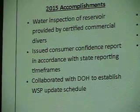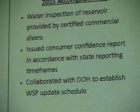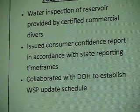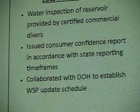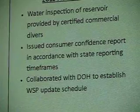We issued our annual consumer confidence report, letting people know that our water is safe to drink. We're meeting all of our requirements. We had a meeting earlier this year with the Department of Health to discuss our water system plan update. Those are required every 6 years. Normally we would have started on it by now.